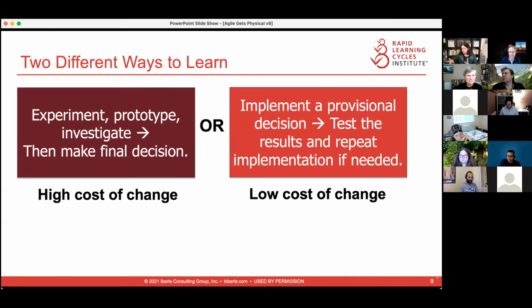So when you're operating in a low cost of change environment, what we want to do is make a provisional decision. And then we just want to put that decision out there and see what reaction we get. So we design the interface for the driver. We have users test that, and they'll throw it all over it. They'll tell us what they don't like about it, and that's fine because we'll just fix it, right?